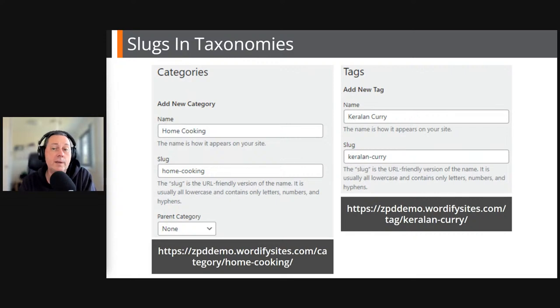And I've got an example URL right down below there, and it's what it would look like on a website. So here we've got the HTTPS protocol, zpd-demo.wordifysites.com. Then we've got /category, because this is a category, and WordPress puts that subfolder in there. And then we've got our slug at the very end, which is home-cooking. And similarly for tags. Now tags in this one, I've got Caroline curry, which is a food item. And again, WordPress suggests the slug, it puts it all in lowercase, again with the spaces replaced by dashes. And then we've got this slug at the very end, caroline-curry. But you are free to choose any keywords that you want in those slugs for categories and tags, exactly the same way as you could with your posts and your pages. So you're free to change that slug to whatever you want.